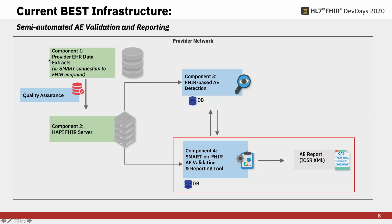So once the EHR data is collected, we have developed several detection models that help detect the adverse event, and then that goes on to the adverse event validation and reporting tool. And if it is validated, a report is auto-populated as much as possible and then reviewed and can be submitted directly to the FDA.